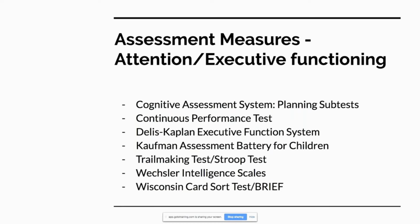Working memory is that ability to hold information while learning new information. Very important for learning how to read. And then executive functioning is that ability to self-monitor and guide your performance and not be distractible, basically. So these are some of the assessments that may be used. There are tests of attention working memory. There are tests of the Delis-Kaplan looks at visual scanning, sequencing, switching, inhibition, which is holding back your desire to move around or look around.